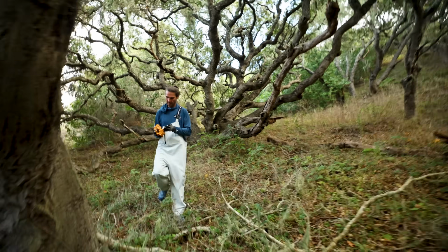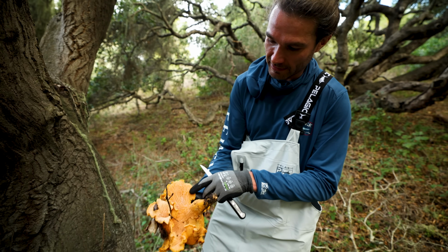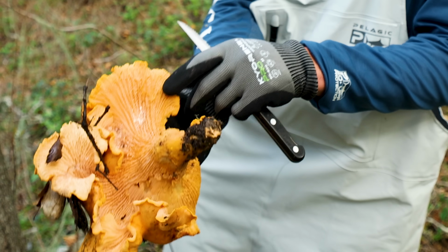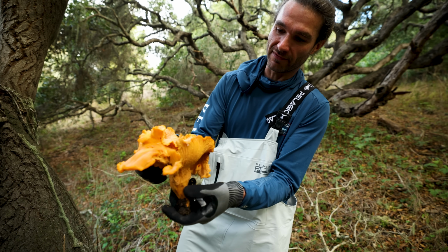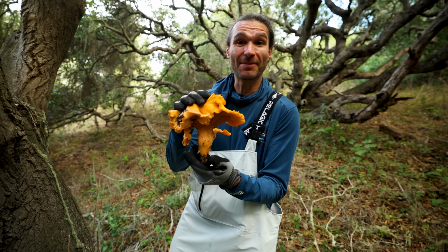What do you got, Garrick? Got a California kiss right here. And like Forrest was talking about earlier, you can see this doesn't have true gills. These are false forked gills. So he's just growing in every different direction. It's got gills on top. This thing probably weighs about 1.5 pounds.